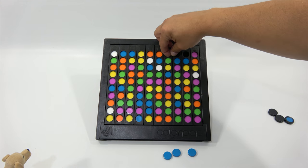Every time I fix it, you should sing the song, right? Pop, pop, pop. There you go. Pop, pop, pop. We'll sing the song.